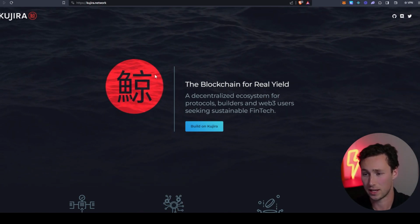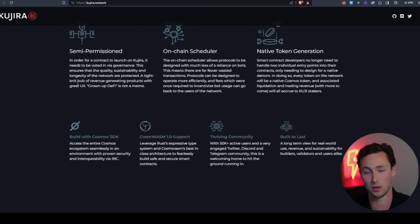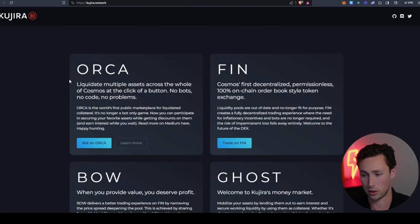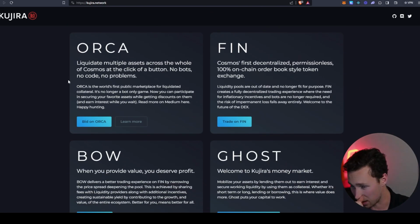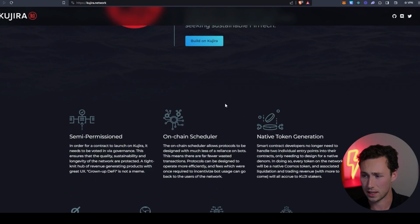And the second thing that they're doing is Kujira means whale. And so what they're doing is they're building tools that would normally only be available to whales and making them available to anyone. And again, we're going to talk about this in a second, but one of their applications, and I would consider it their flagship application, although they have others, is this application known as Orca. And basically that democratizes access to liquidations. So you as a normal participant in the market can actually bid on liquidations for other people who are leveraging up. And normally that sort of action might not be available to the average person. But that's what Kujira is in a nutshell.